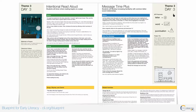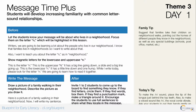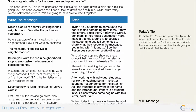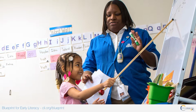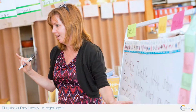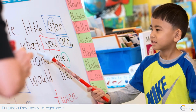Message Time Plus. Side by side with the intentional read-aloud is Message Time Plus. This is a unique instructional practice that incorporates both modeled writing and shared reading in order to provide children with an authentic literacy experience. When you combine these two practices into one, as we have done with MTP, the benefits are incredible and truly support children's pre-reading skills. In just a few minutes of instruction, Message Time Plus provides children with practice and exposure to numerous literacy skills, such as learning how to predict words in context, recognize letters, and learn concepts of print.